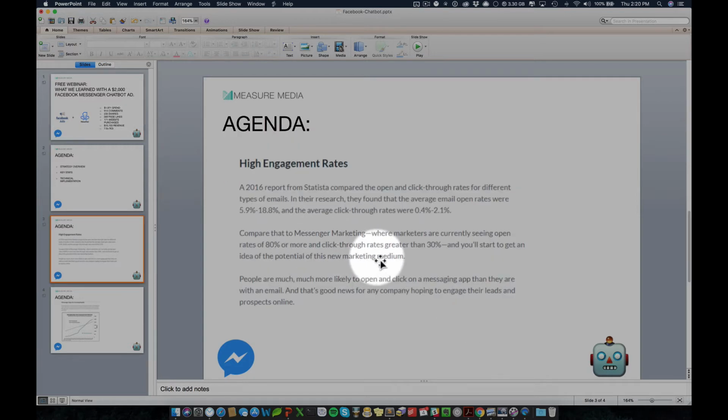So here's a couple key stats. They're just industry-wide statistics from Statista that I think are really important. If you look at email open rates and click-through rates, compare that to Messenger, the stats are staggering. On email, you're going to get roughly 6 to 18% opens and 0.4 to 2% click-through rates. You compare that against messenger marketing, and you're talking 80% open rates and 30% click-through rates. It's staggering, and when you apply that math across the whole funnel, it's ridiculous.